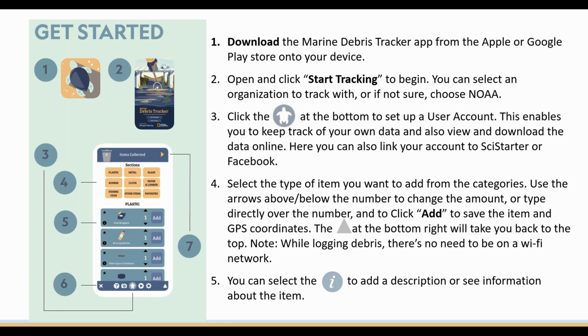I found it makes it a lot faster to be able to track really quickly and efficiently. And that customization is also really important because the top items are different everywhere. Under that star on the left hand side on the bottom, you can click the little eye icon. If the organization that created the list has provided more info about that particular item, it'll be listed there. And you can also add a description there. So when you go to download this data, that will show up in the CSV file.